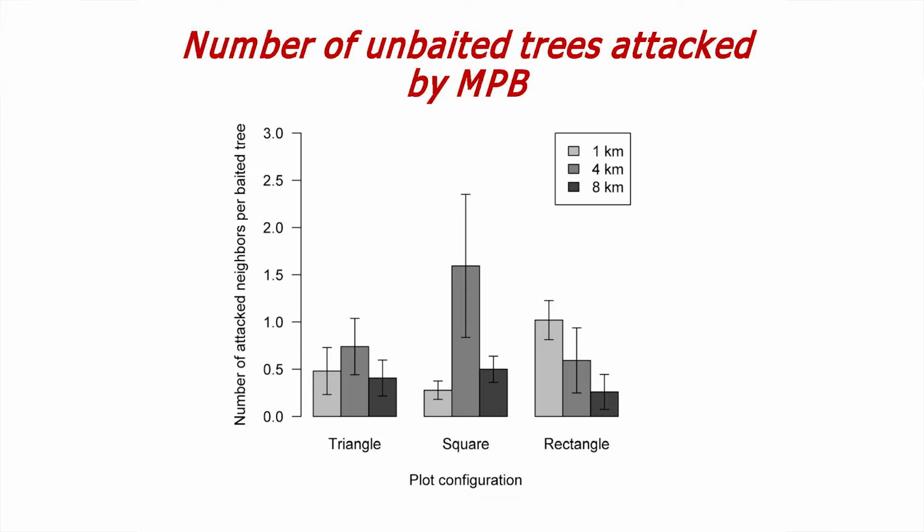These are the numbers of unbaited trees attacked. This is the spillover attack. We found, again, triangle and square. This is the number of attacked neighbors per baited tree. Remember, we have 3, 4, and 6 baits. This is the ratio, and these are the numbers.